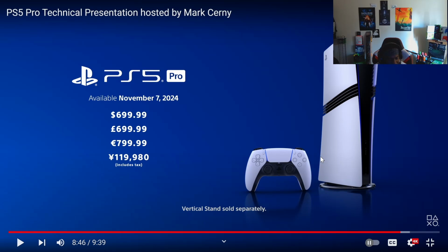No disc drive for your most powerful PlayStation. So nobody's gonna upgrade to this who bought a PS5 with a disc drive. Nobody's gonna upgrade to this. Cerny, I think you got lost in the sauce, buddy. I really think so. Oh, they messed up. This is bad. This is bad.